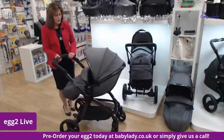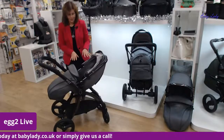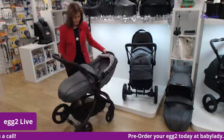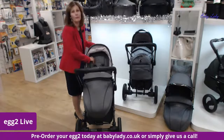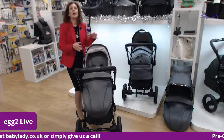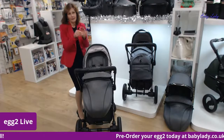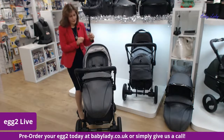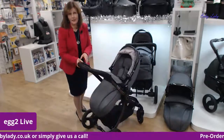So if we turn it, oh no, what should we look at next? The harnesses, right. So many features that are different on this. The harness thing is a big improvement, I think. So we have now this gorgeous padded head hugger, head support. In the original egg, when you wanted to change your harness, you actually had to sort of ferret behind and fiddle and adjust your harnesses. Now there is a very easy flap at the back which allows you to access your harnesses and adjust them.